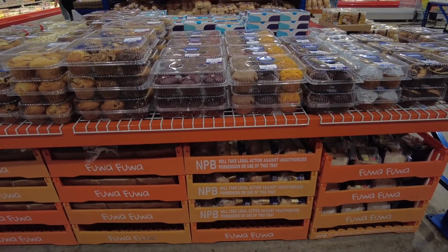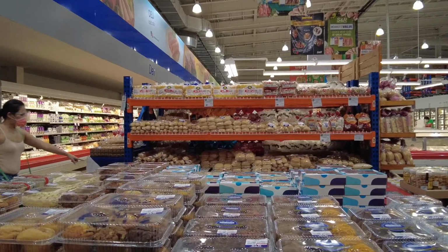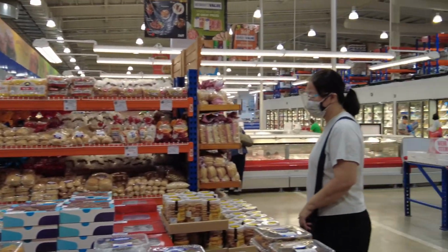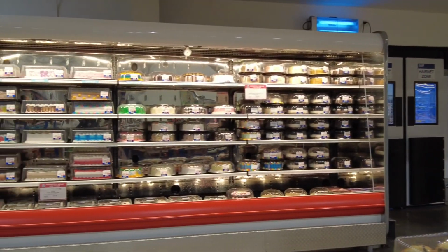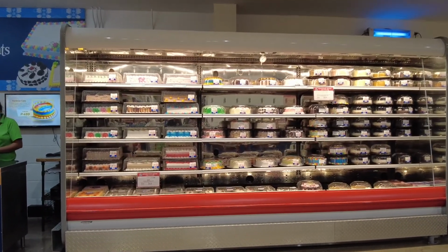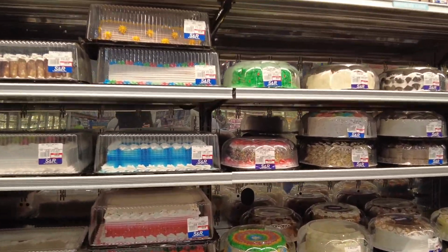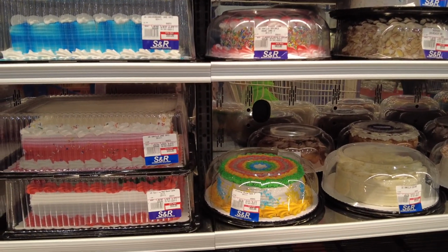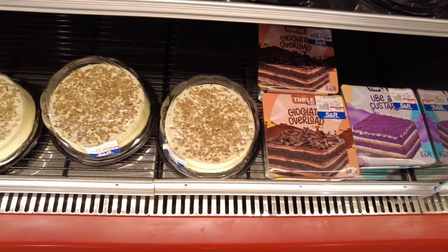Behind the muffin section would be your regular bread. Right there. And then to its left is all the cakes you can find. So let's have a closer look, all the way down to the shelf. Right there.